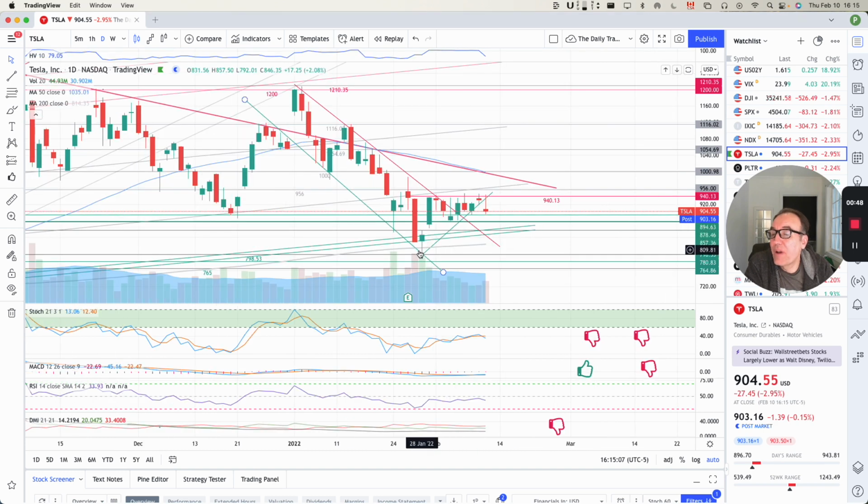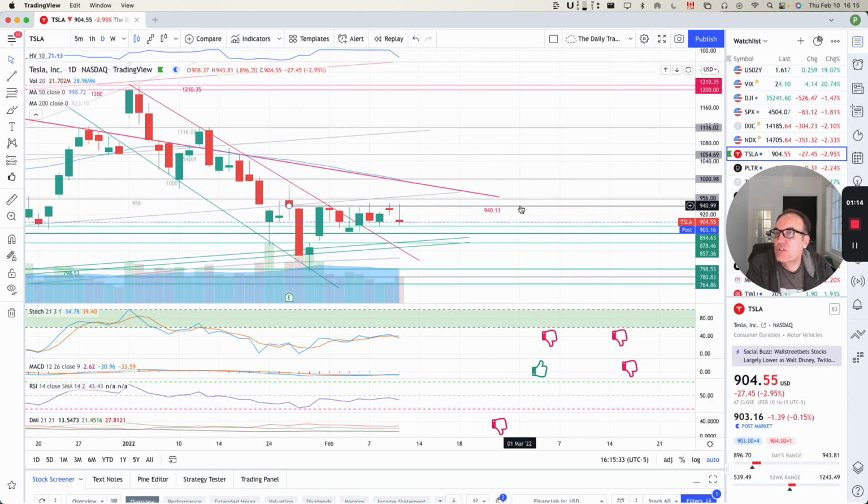We were going well, climbing up, making higher lows, higher lows, higher lows. And now we have stopped. So now we are still going sideways. We were going sideways for a little bit more than a week, but there was this sub-trend that was bullish. And now that sub-trend has disappeared. So now we are back to just a congestion zone.